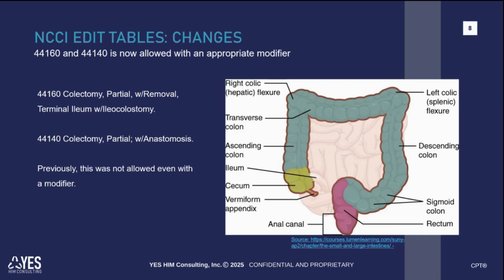So let's talk about the procedures. The first one is 44160, which is a partial colectomy with removal of the terminal ileum with an ileocolostomy. Okay, and we'll talk a little bit about where the ileum is. I did highlight that area. It's right next to the yellow area in my little picture over here. And what the physician does is they make an abdominal incision and remove a segment of the colon and terminal ileum. And after that, the physician also performs an anastomosis between the remaining ileum and the colon. So what's interesting about that is this procedure actually includes an anastomosis.